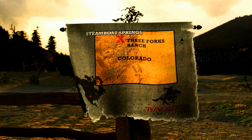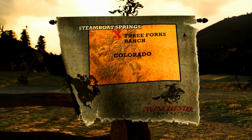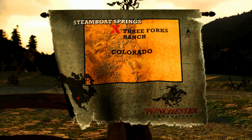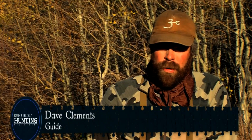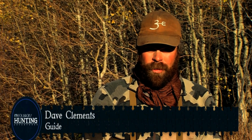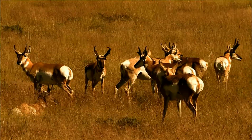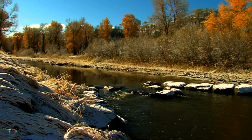For Bob and Mike, the challenge of a big buck will take place on Three Forks Ranch, 50,000 acres of prime big game habitat on the Colorado-Wyoming state line. Three Forks Ranch in total is a 200,000 acre working cattle ranch. In addition to the mule deer hunts, we do elk hunts, pronghorn hunts. We have 16 private miles of river.